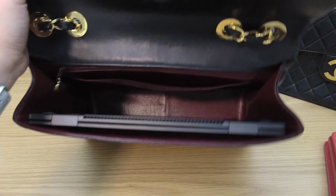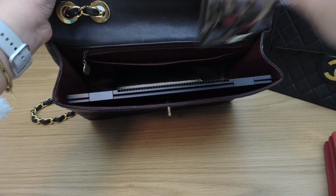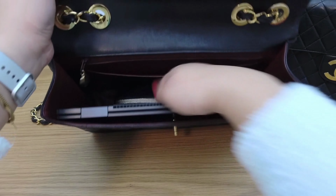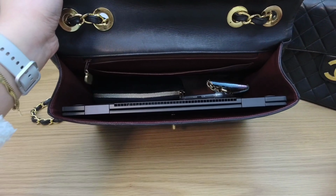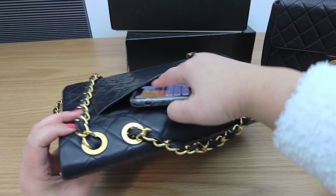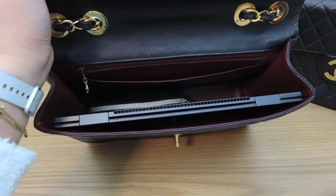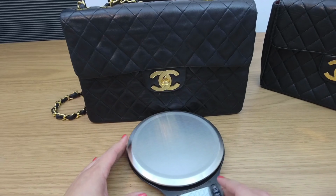Now, if I want to put more stuff back in here, and my Chanel wallet. Maybe play a little Tetris here. Maybe I'll put my phone in the back here. My work phone, since I need to access it. Okay. Take this out. Put this in. Oh my goodness. I don't know how heavy this is going to be. Yeah, for shits and giggles, let's take a look.